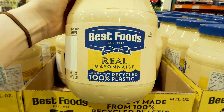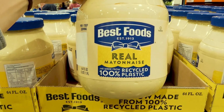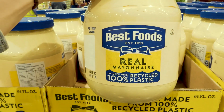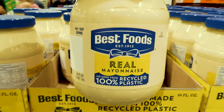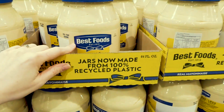Mayonnaise is another really good staple to have in your house if you're on keto, just because you can use it in like salads, to make your own salad dressings. You can use it to make hamburgers, or I use it in like tuna salad and salmon salad and things like that. So this is the Best Foods one. This is 1.9 liters, and it's $12 this container. So that's a really good deal. And I find that this is the best mayonnaise to get, especially because it's prepackaged Hellmann's.